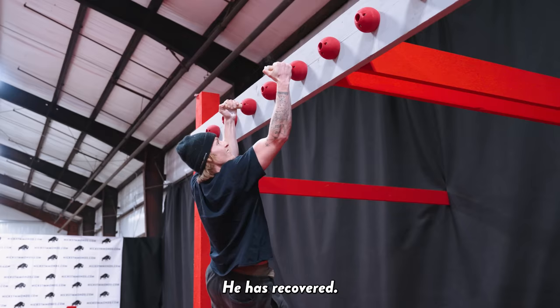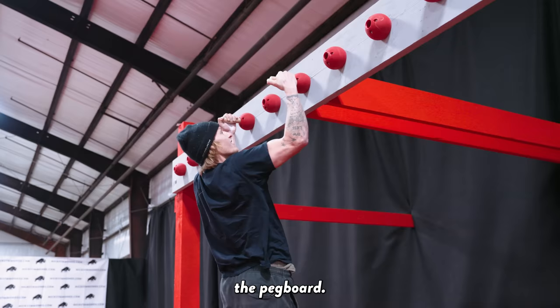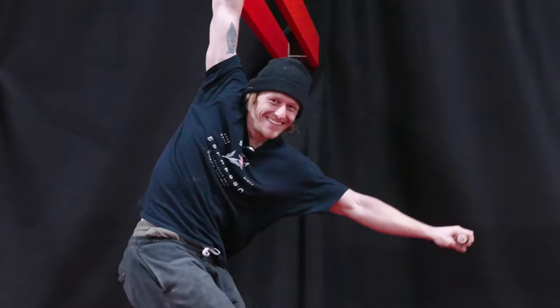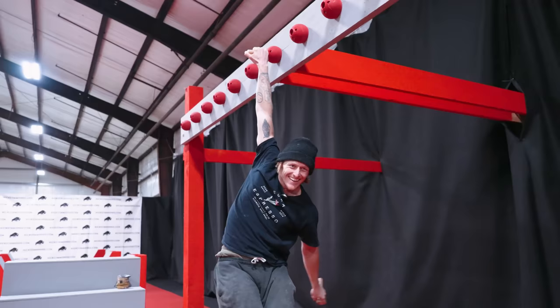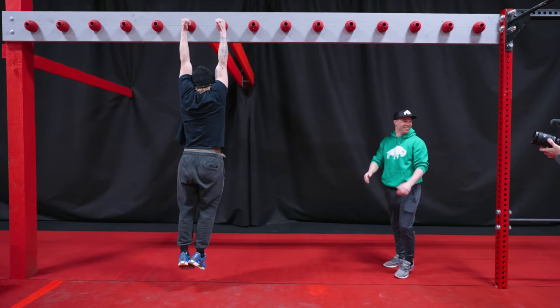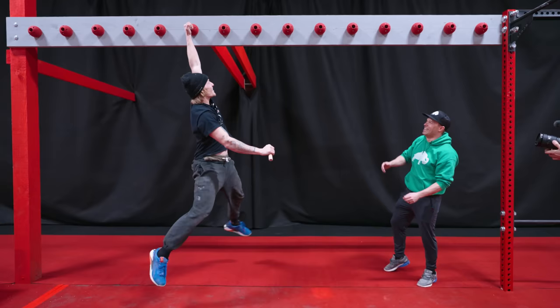He has recovered. But I wonder how much of his strength that just sapped. He continues to inch along on the pegboard. Dang, this kid's strong. Let's go. Oh, get it. Oh, the other one. Look at his face. Get it. Nice save. Nice save. Oh. No. How does he have the strength to do this?